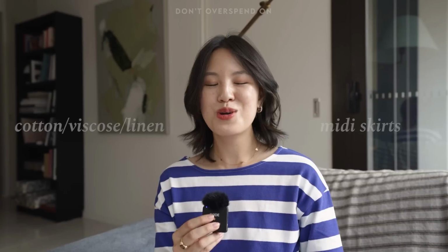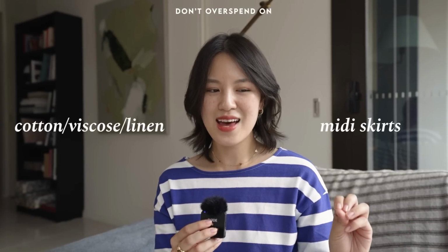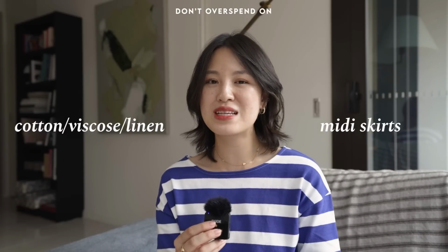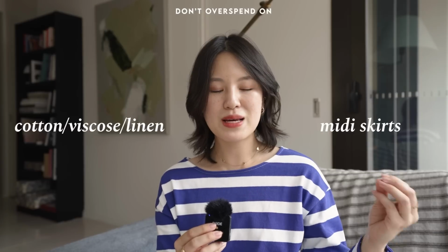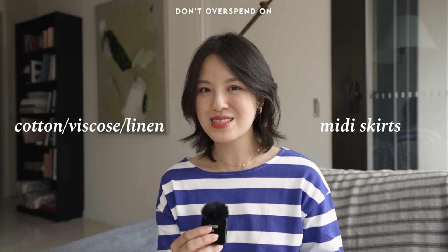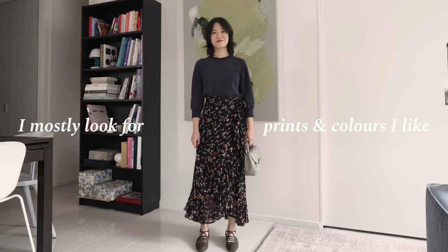One of my most worn all-time absolute favorite pieces are midi skirts, and it might surprise you to know that I genuinely don't see much of a difference between high-end and low-end, and the biggest difference is just that I like the print of the skirt. So again, this is tried and tested in my wardrobe. I've tried skirts from Rixo, I've tried skirts from Ganni, I've had some Tibi skirts, but truthfully, when it comes to a cotton, viscose, or linen skirt, I pretty much put all the focus on finding a print and style I like over anything else.